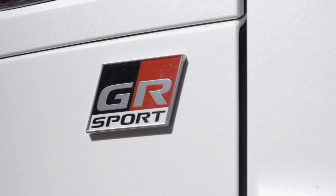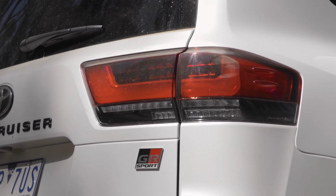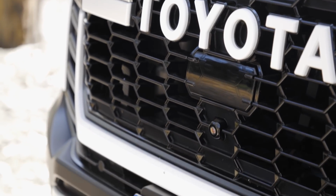And the GR Sport is $137,790, so it's a lot of money. Second most expensive model in the range.